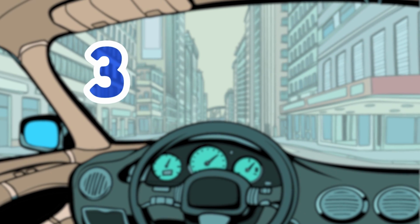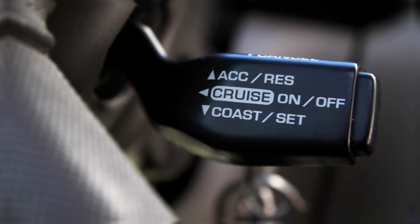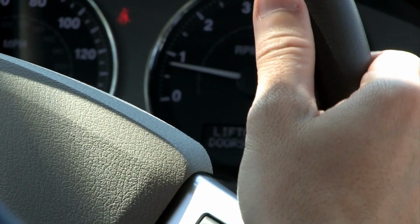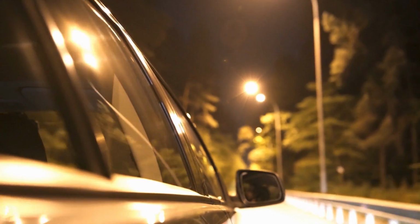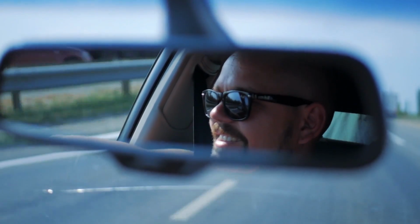Number 3, use cruise control. When you're driving on the highway, cruise control doesn't just give your foot a break, it can also provide additional gas savings. Accelerating regularly will cause you to use much more fuel than necessary. If you're planning on going on a long road trip, this driving hack is an absolute lifesaver.